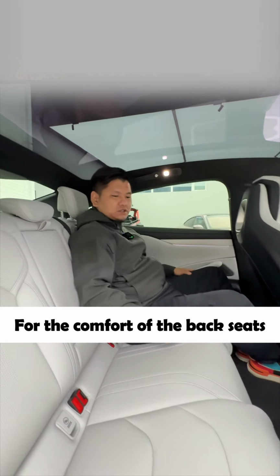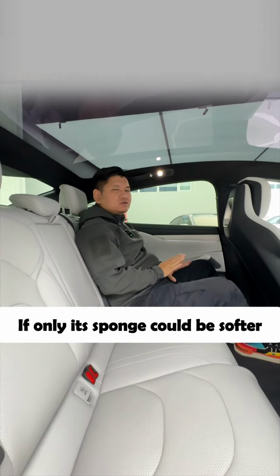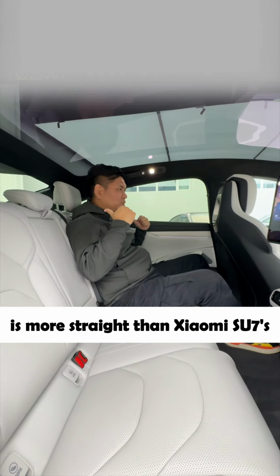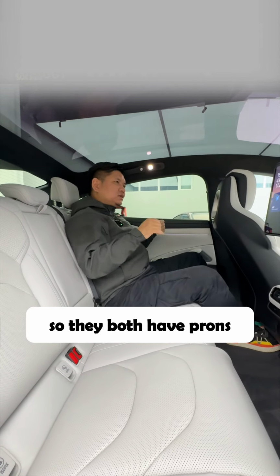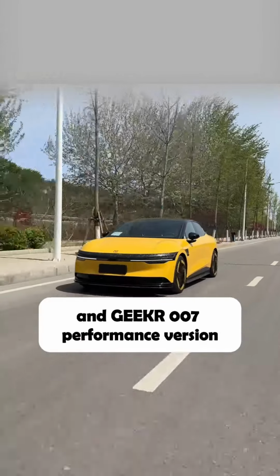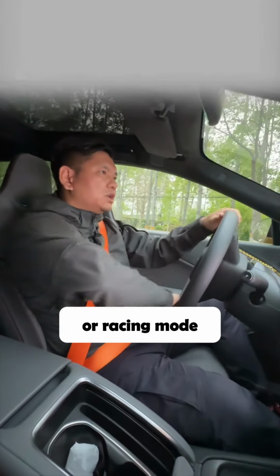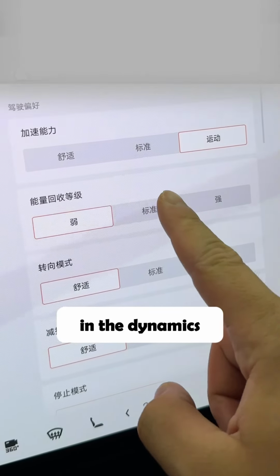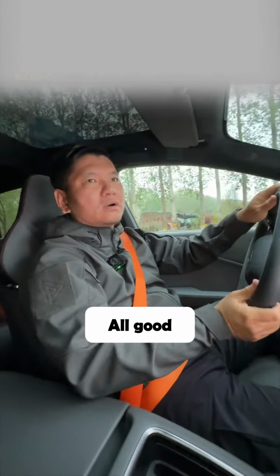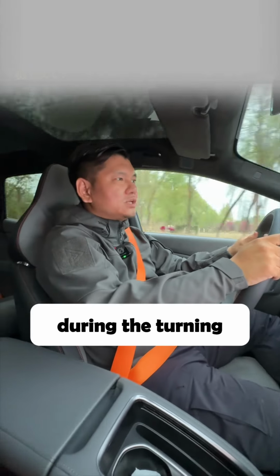For the comfort of the back seats, Xiaomi SU7's seats are a bit hard; if only the sponge could be softer. Though ZEEKR 007's seats are soft, the angle of the backrest is straighter than Xiaomi SU7's, so they both have pros and cons on this matter. A draw. Xiaomi SU7 and ZEEKR 007 performance version both have a master or racing mode, with many settings for dynamics and racing on the track, so they have the same performance. All good. Both cars' seats have lateral support, which may hold the driver during turning.